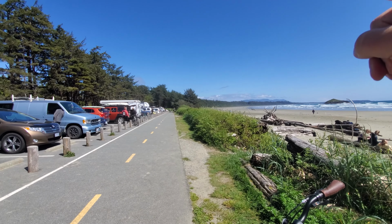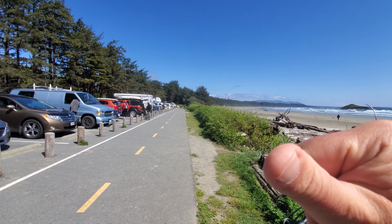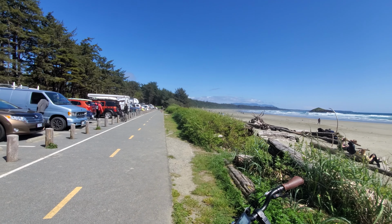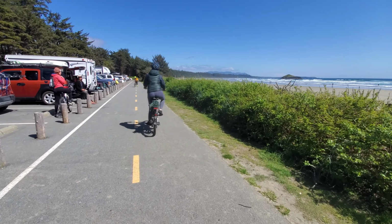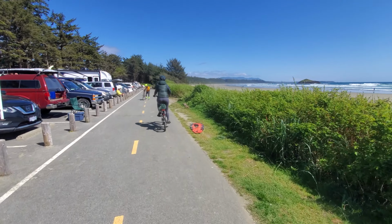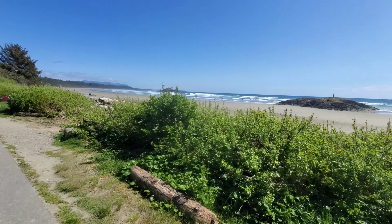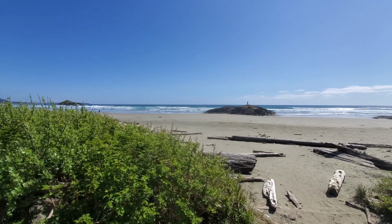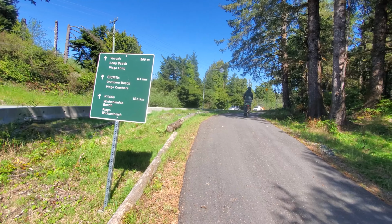One of the really cool things about this trail is it goes all the way from Tofino, which is behind me, all the way down to Ucluelet. For the most part, you can be on a trail like this, no cars, and it's about 50 kilometers, or about 35 miles, give or take. If you're going to go there and back, you're going to be at the best part of 70 miles or 110 kilometers, give or take. So pretty special, and you get to pull over and take a look at all these wonderful beaches all the way along.